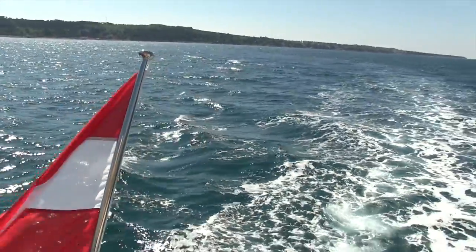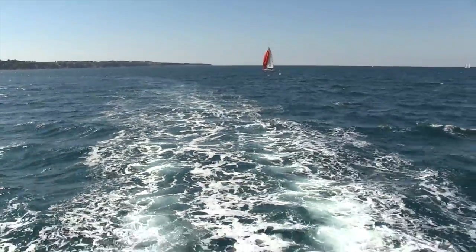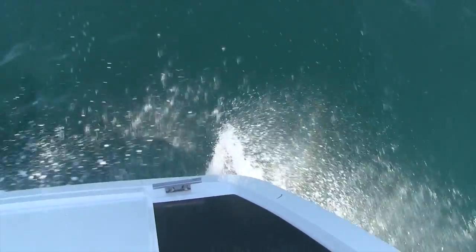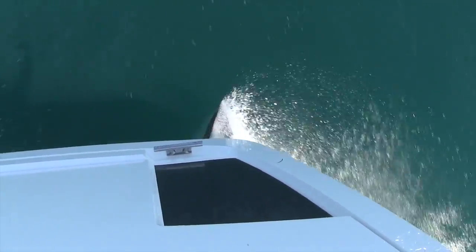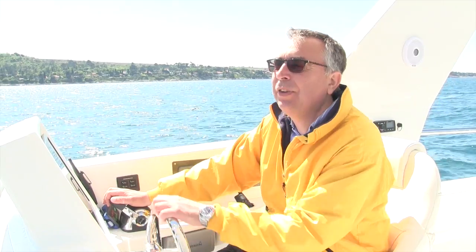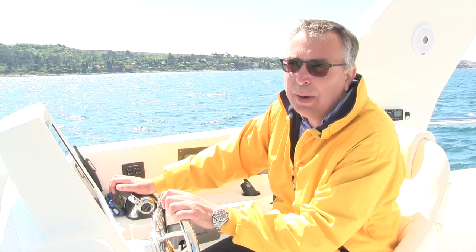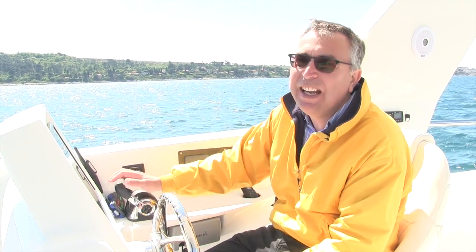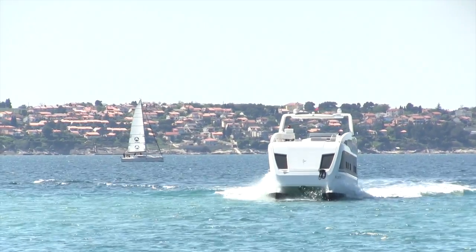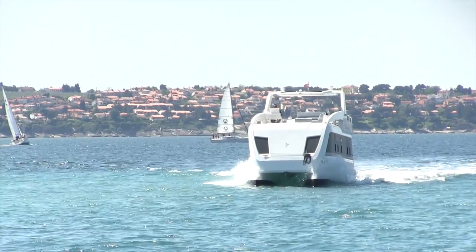But the overriding impression you get as you're cruising along is just how stable the boat is. Obviously she's riding on those twin sponsons, and that has a very stabilising effect, but also the centre of gravity is very low. All the mechanical bits, the engines, the fuel tanks, the generator, air conditioning units if you've got them, the plumbing, everything is all down low in those hulls. They're not used for accommodation at all. And that keeps the centre of gravity very, very low. And it means you sit here on a very stable platform.